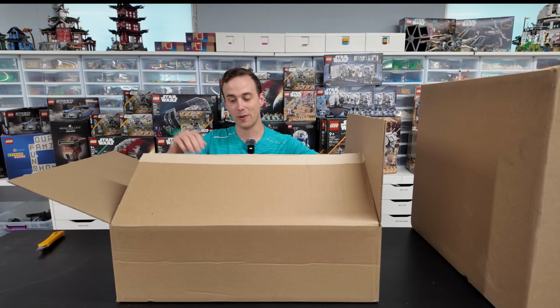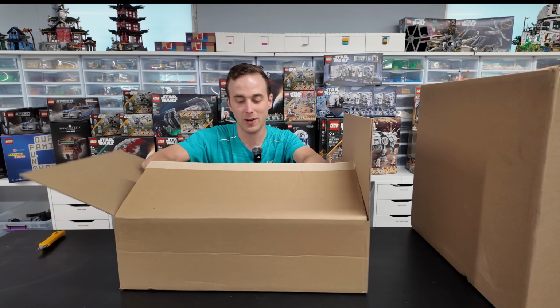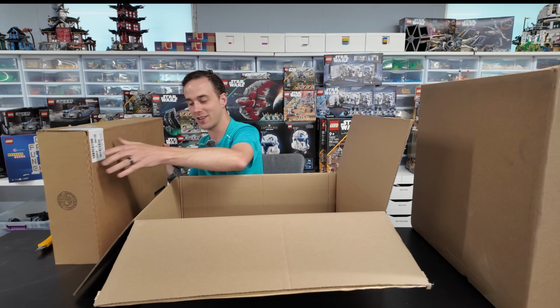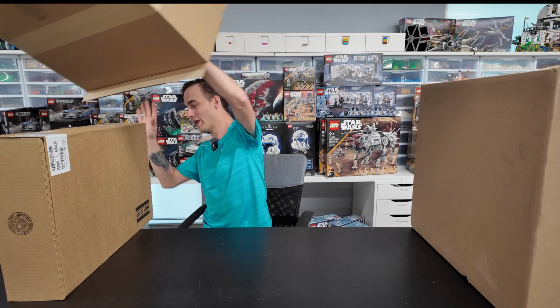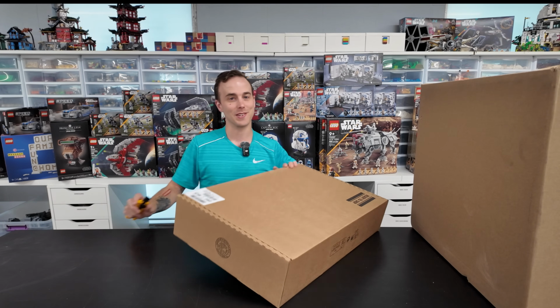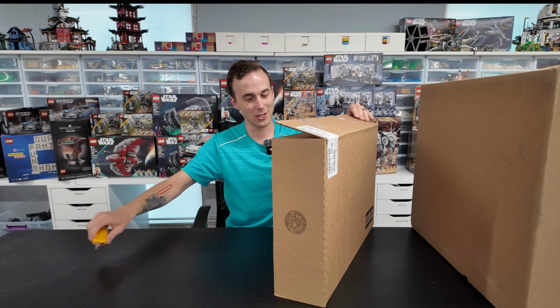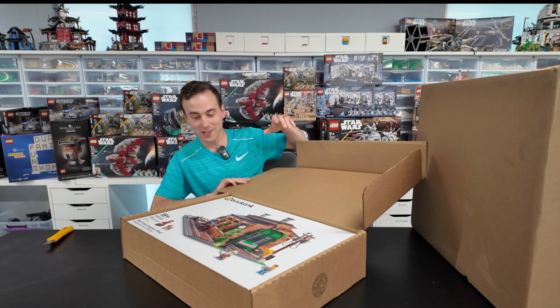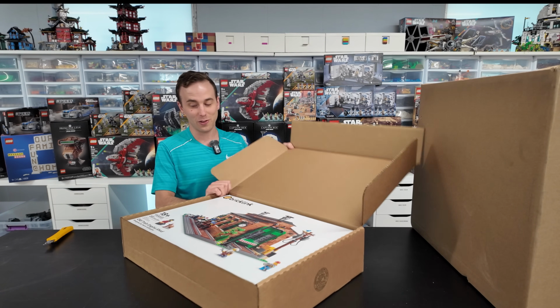Oh my gosh, this is how Amazon should ship their stuff. We've got 1 box, and look at that. Lego taking pride in its packaging. They put the shippable, ready-to-ship box in a bigger box. I love to see that. That is absolutely amazing. Thank you, Lego, for taking care of this awesome set that is 2,331 pieces.